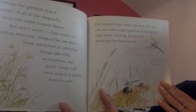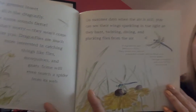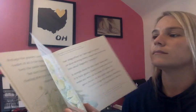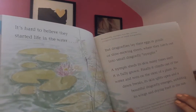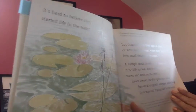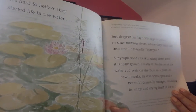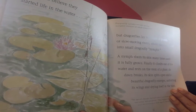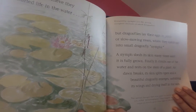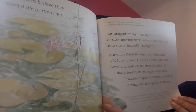Dragonflies are fabulous flyers. They have 2 sets of powerful wings which they can use to hover, change directions, and even fly backwards. It's hard to believe they started life in the water. But dragonflies lay their eggs in ponds or slow-moving rivers where they hatch into small dragonfly nymphs. A nymph sheds its skin many times until it is fully grown. Finally, it climbs out of the water and rests on the stem of a plant. As dawn breaks, its skin splits open and a beautiful dragonfly emerges, unfolding its wings and drying itself in the sun.